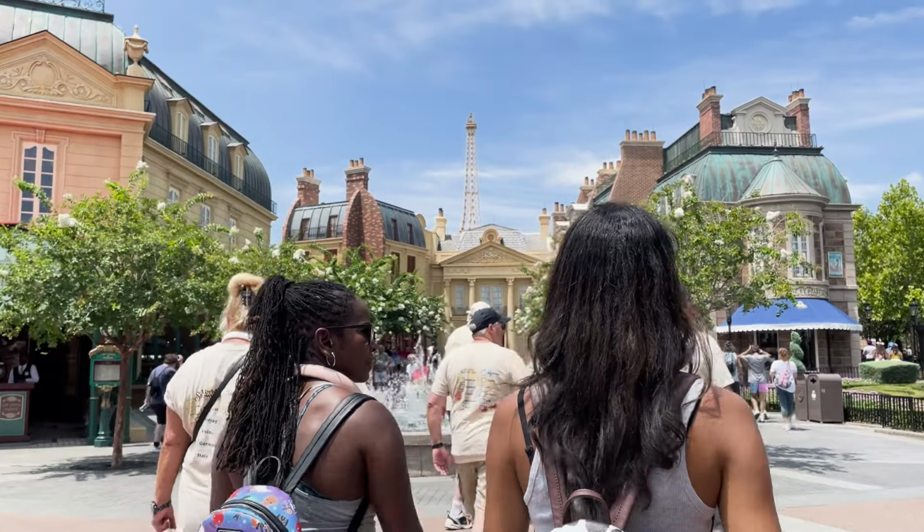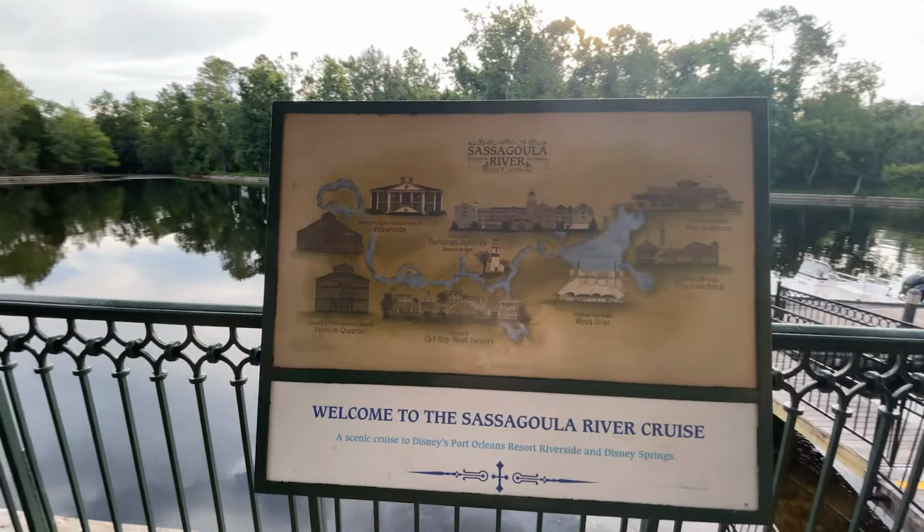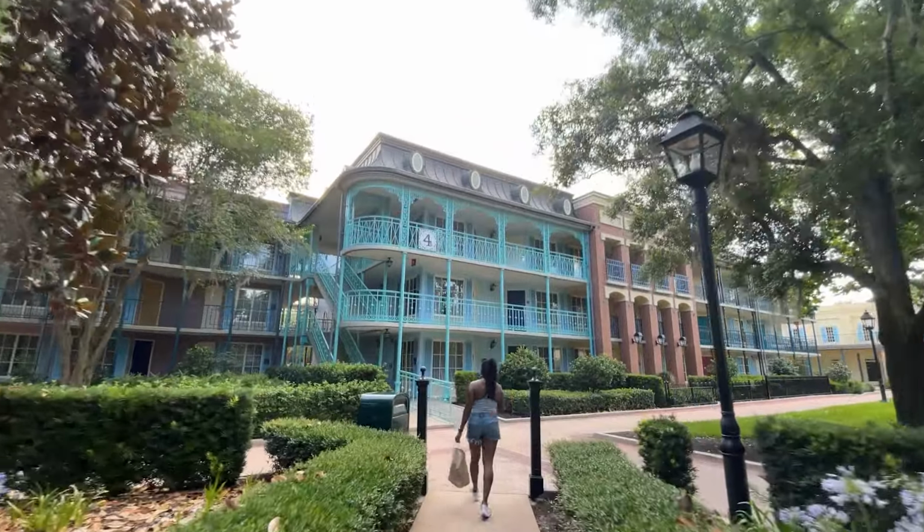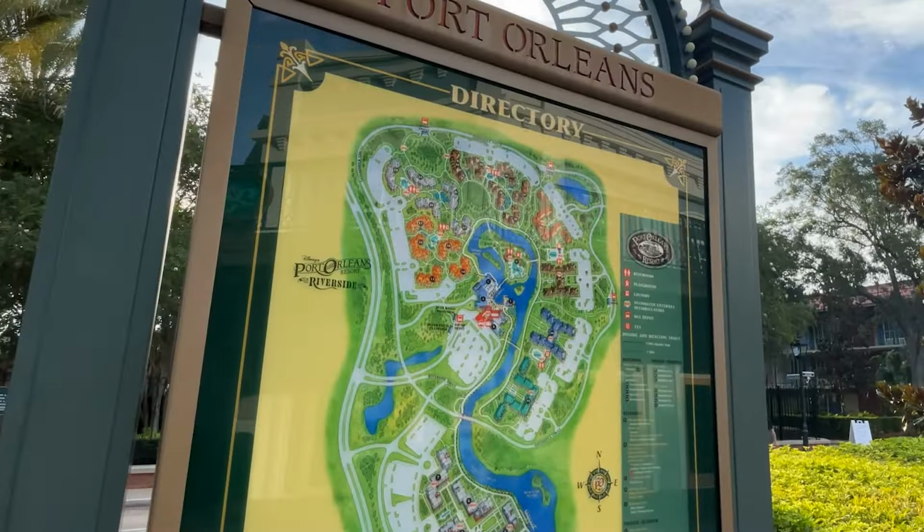So beyond the pool, if walking 20,000 steps a day in the parks isn't enough for you, let's talk about some other recreational activities that you can find at the resort. Yes. One of them is not a gym. Not a gym. No. Come to find out, there are no gyms at any of the moderate resorts outside of Coronado Springs. Which was unfortunate.